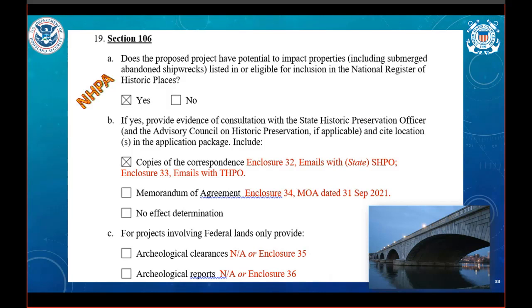Okay, National Historic Preservation Act, Section 106 consultation. You'll likely be talking with state historic preservation officers and possibly tribal historic preservation officers as well, in order to determine the area of potential effect, as well as cataloging any properties within that zone that are either listed or eligible for listing in the National Register of Historic Places.